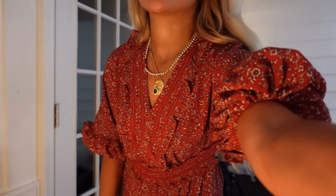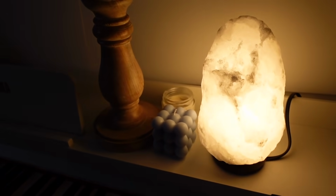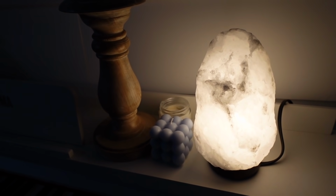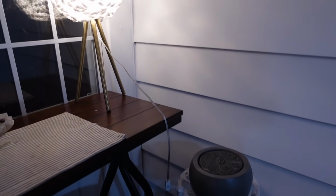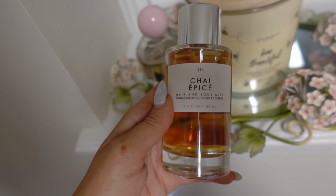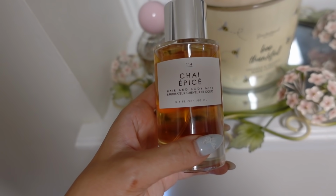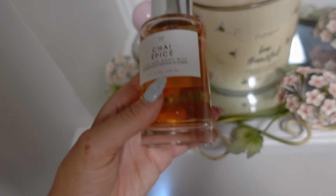I also got this crystal from Home Goods for a light in the sunroom at night. It's definitely a vibe. I think it's quartz, but correct me if I'm wrong. It's just such a vibe in here in the evening. I ended up getting, I don't know how to pronounce this, but it's chai. It's hair and body mist, and it kind of smells like Nikki's apartment. That's why I got it.